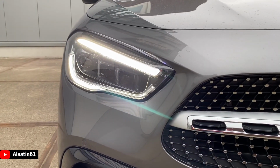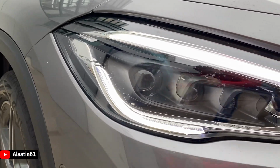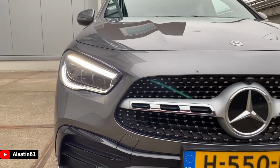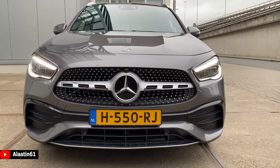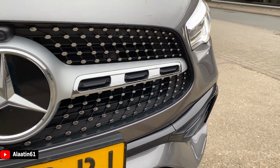You can also buy it with the Distronic Plus system, then you get the radar behind the Mercedes-Benz emblem. Above the Mercedes emblem you can see the camera for the 360 degrees camera system. You can also buy it with the rear view camera only, just like this car.